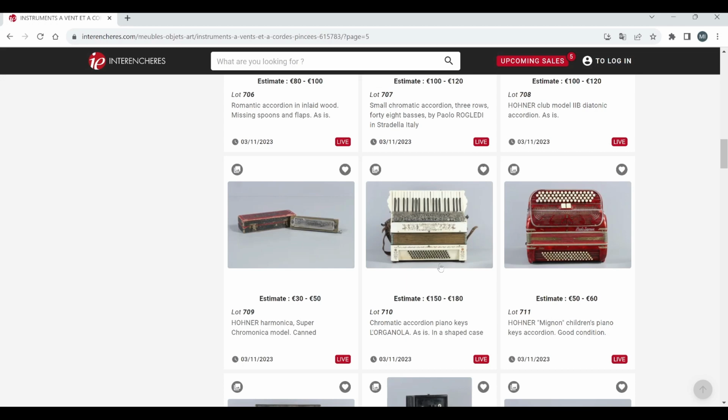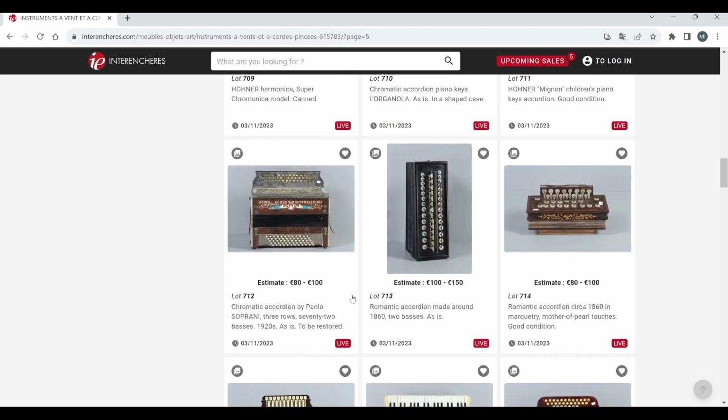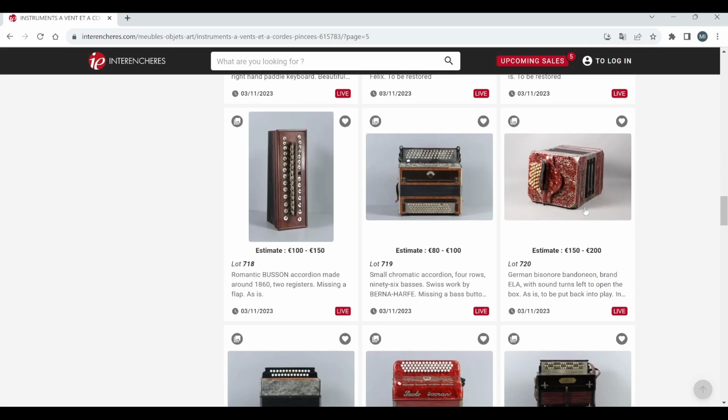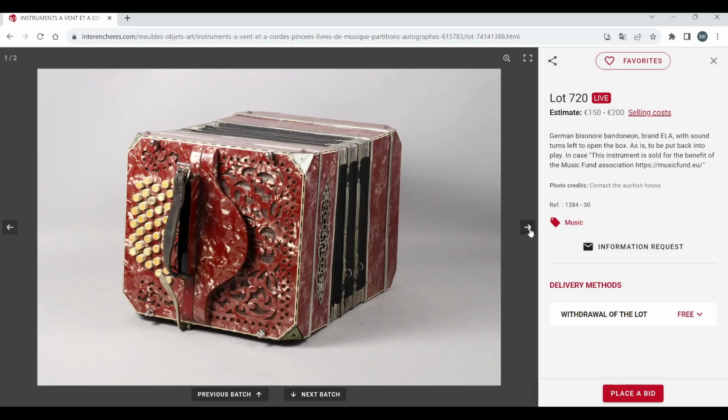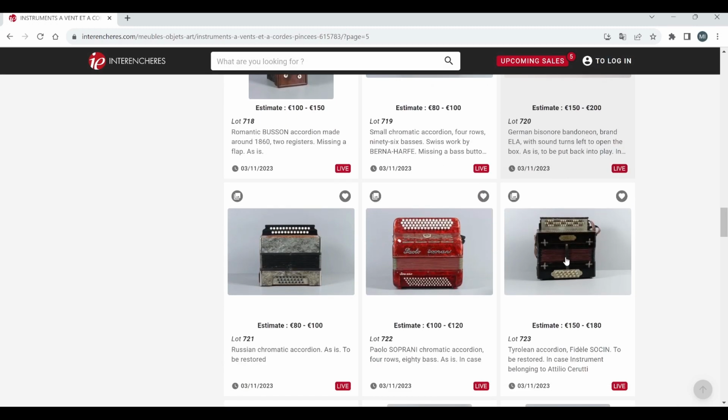A Hohner harmonica there, more accordions. Paolo Soprani there to be restored. Yeah, quite a collection actually. This is quite an interesting bandonion. I've never seen so many bandonions in an auction either. Legitimately, I don't really think I've seen many at all, but I quite like that one. That's quite nice. Oh, a Tyrolean accordion.